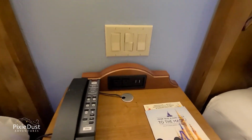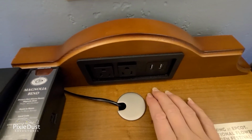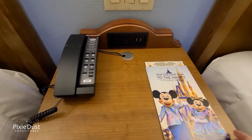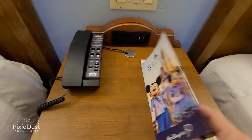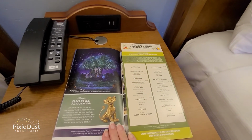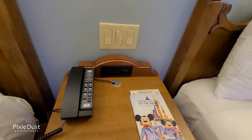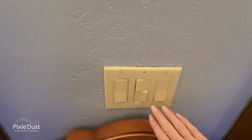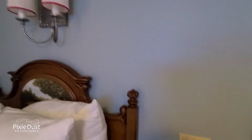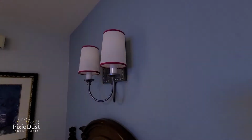And in between the beds here, there are more outlets and more USB chargers. I like that because I like to sleep with my phone next to the bed where I can reach my alarm. There's a guide here, a guide to the magic. They happen to have an insert for the Flower and Garden Festival because that's what's going on right now while we're here. And light switches. So these turn the lights off that are over the top of the bed here. So you can reach those lights from your bed.